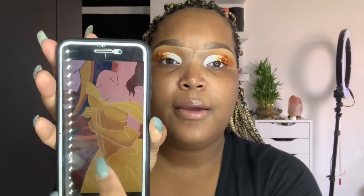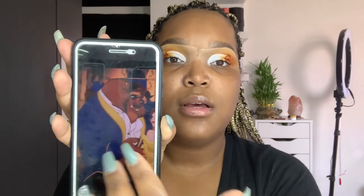So these are the two characters. I mixed some of the colors for the browning of her dress here. You guys can really see this brown goldish look. His jacket is kind of a darker navy blue color, so I mixed that.